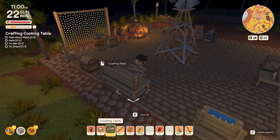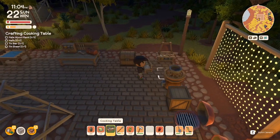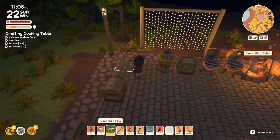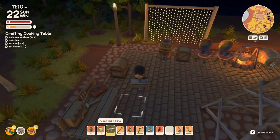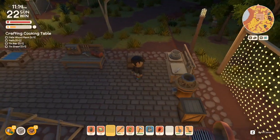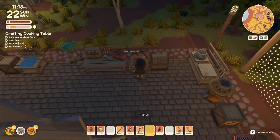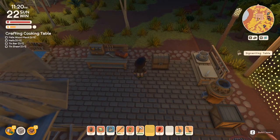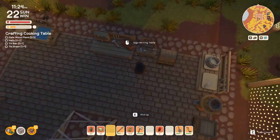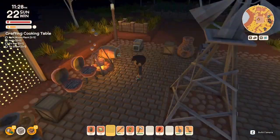Now, what have we got? Ah, here we go. Where could we place this? Ooh, there's just so much here. Okay, how about... Take the sign writing table. Okay, there we go. Well, one cooking table. Now, I put that there, so I guess the sign writing table then should go. That looks silly. All right, so we'll put it right over here. Good, much better. What have we got? We have got everything that we need. Good.